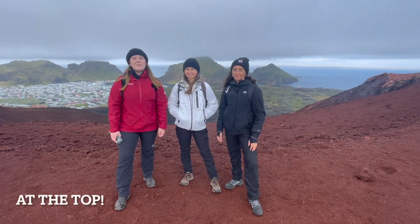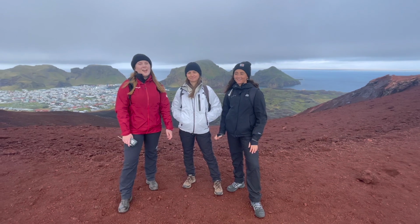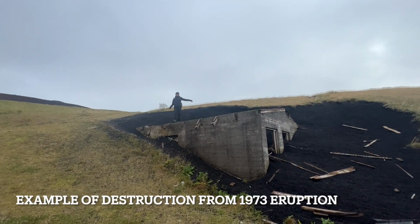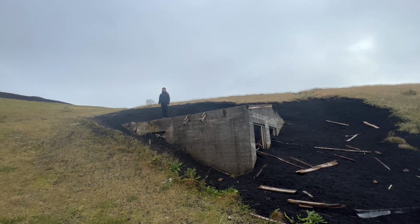We're here at the top of the Eldfell volcano that last erupted in 1973, and behind us are the lava flows that you can see. This is one of the houses that was destroyed by the lava flow from the Eldfell eruption in 1973.